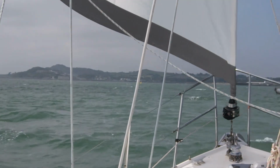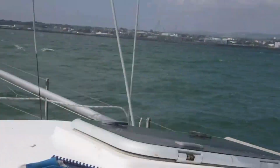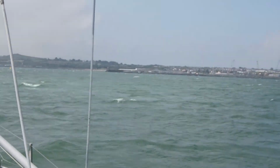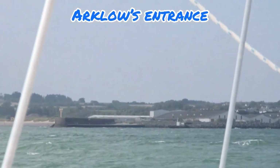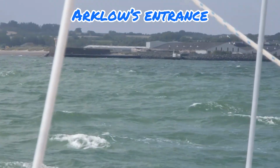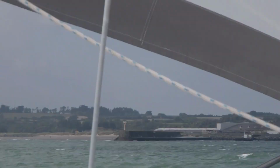There's a yellow can there, which I can't find on the chart. It's obviously marking an outfall or something. And as I make my way to the wall on the end, I notice the tide's trying to slide me past it a little bit. Always going to happen. But there's the entrance. So I just got to keep my eye on it, that I go in on a straight line now. Well, I'm going to crab in. Ferry glide.